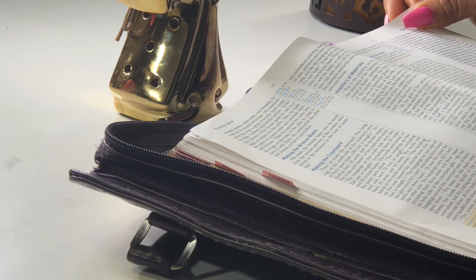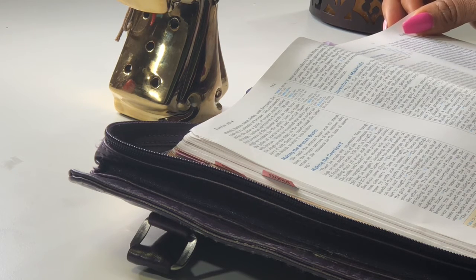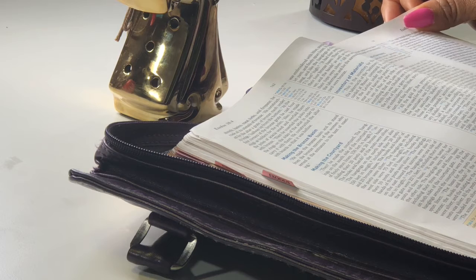They made pomegranates of finely spun blue, purple, and scarlet yarn on the lower hem of the robe. They made bells of pure gold and attached the bells between the pomegranates all around the hem of the robe, a bell and a pomegranate alternating all around the lower hem of the robe, to be worn for ministry. They made it just as the Lord had commanded Moses.